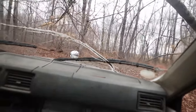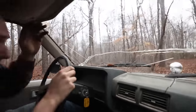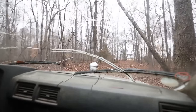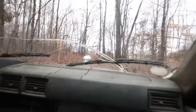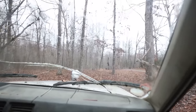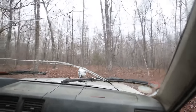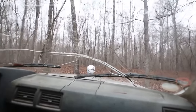Oh, that's lower than I thought it was. We're good. Maybe I should roll my window up, you think? I love this truck. You just do whatever you want. Just push stuff out of the way. It's awesome.